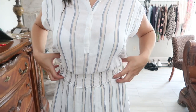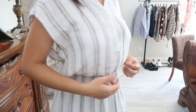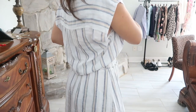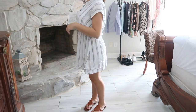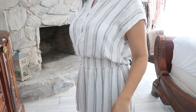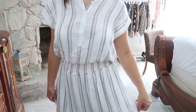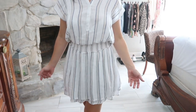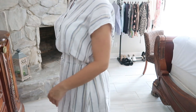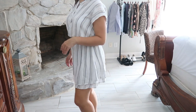And then there is a smocked waist, so it pulls it in, gives you some shape, and is really flattering. I'm wearing a size medium, it's true to size, just really comfortable, easy, and the perfect summer dress to have, because you can wear it to pretty much anything. It's super casual, but you could dress it up with the right shoes, and really comfortable.